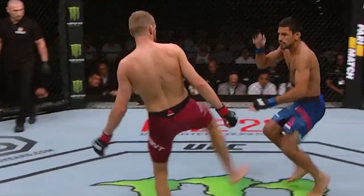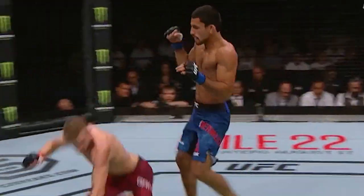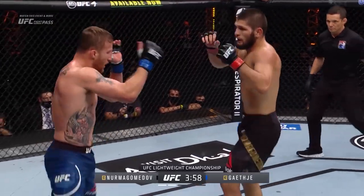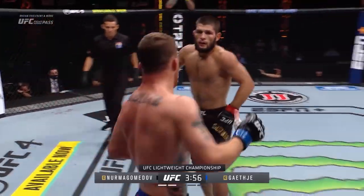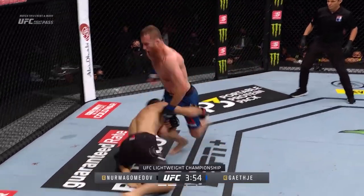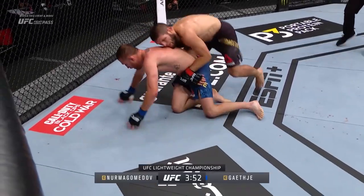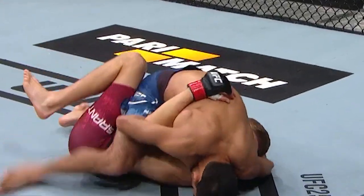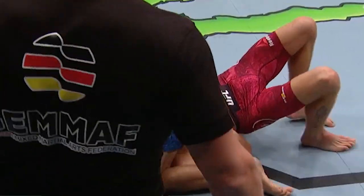Bermudez steps in real close with a short right hand. It shows his confidence in that. Oh! She goes inside and lands. Nurmagomedov back to the well with that front kick. Oh, beautiful takedown by Nurmagomedov and he gets the back. Wow. There from Bermudez. Drops Grant, who gets caught in no man's land.